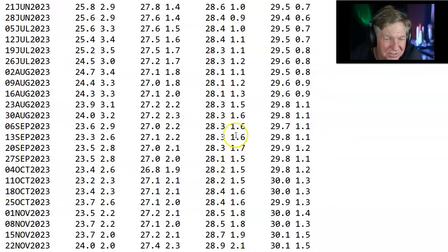almost 3 months now. Is that right? Let me make sure I got this right. August to September to October. Yeah, to November, that'll be 3 months at 1.5 or greater. So that's considered strong El Nino, but 2 degrees is super El Nino. But again, you got to be there for 3 consecutive months. I don't see that happening, but who knows?